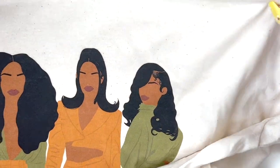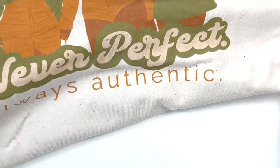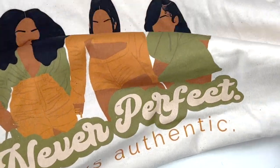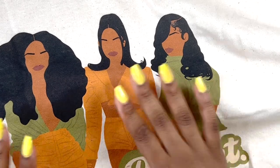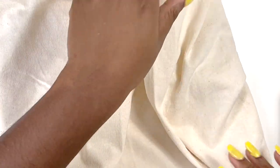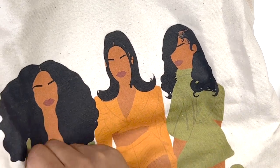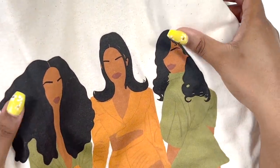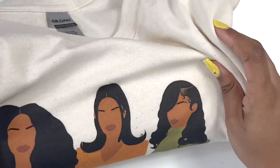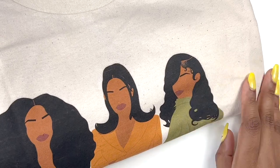And oh my God. It says, never perfect, always authentic. She does no wrong in my eyes, y'all. Just be on the lookout for her because she's about to bring us planners. I just hope her planner can fit into something that I need. Because you know how you have a specific layout, like, I love Sadie Sticker's planner. That's the layout I go for. So I just really hope that Destiny can give me something that I really like.